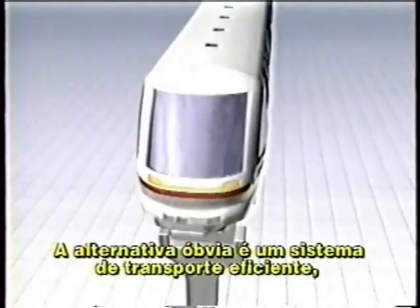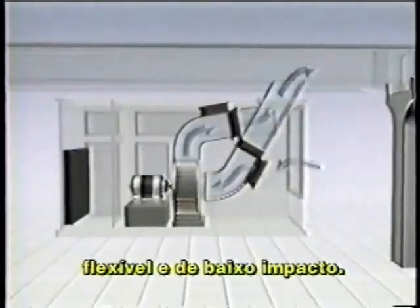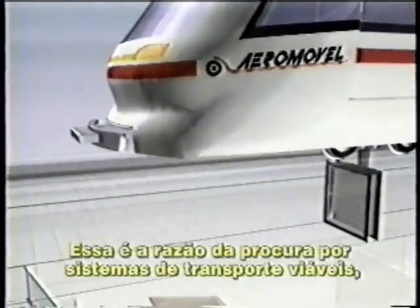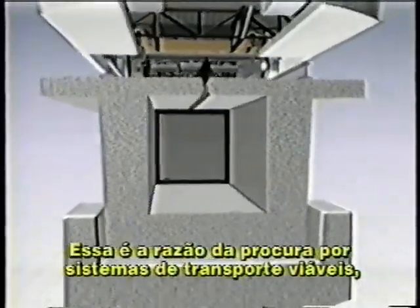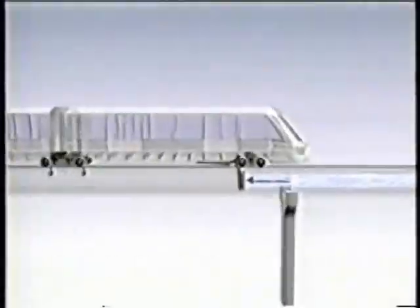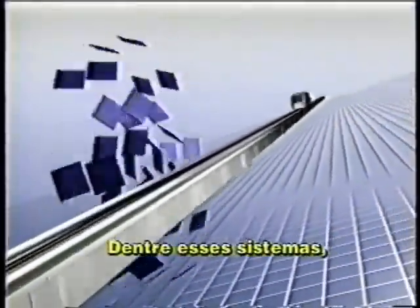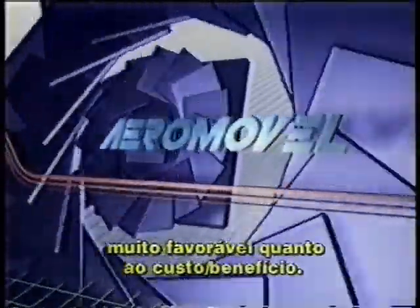The obvious alternative, of course, is a truly efficient, flexible, low-impact transit system. That's why developers, planners, and public officials today are looking more and more into the feasibility of low-cost, low-impact transit systems. Amongst those systems, Aeromovel offers an unusually cost-effective solution.